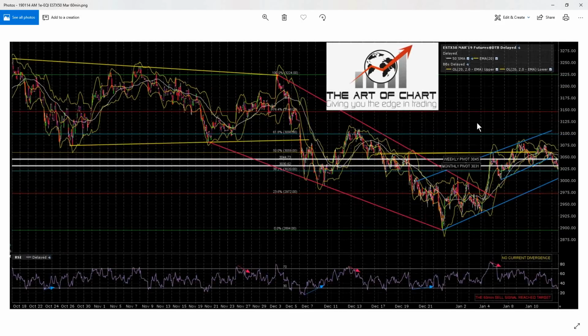Right, ESTX, here I've got another rising wedge. I've got rising wedge support just above, say, 3005, and we've broken below the weekly pivot, and we're testing the monthly pivot. We broke this trend line support, which was nice, from last week. I'm expecting to hit this most likely today. We had a 60-minute sell signal there, and that has reached target.